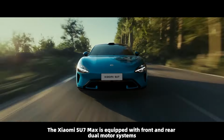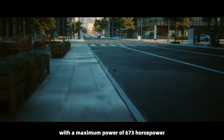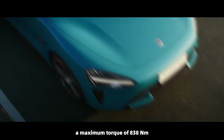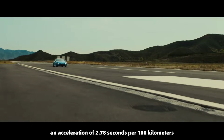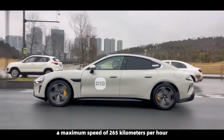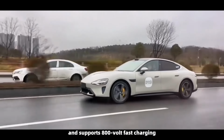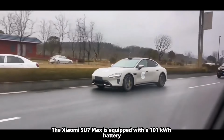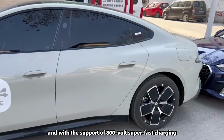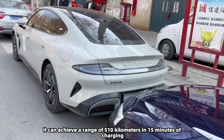The Xiaomi SU7 Max is equipped with front and rear dual motor systems, with a maximum power of 673 horsepower, a maximum torque of 838 Nm, an acceleration of 2.78 seconds per 100 kilometers, a maximum speed of 265 kilometers per hour, a pure electric range of 800 kilometers, and supports 800 volt fast charging. The Xiaomi SU7 Max is equipped with a 101 kilowatt hour battery, and with the support of 800 volt super fast charging, it can achieve a range of 510 kilometers in 15 minutes of charging.